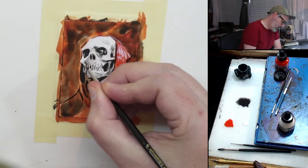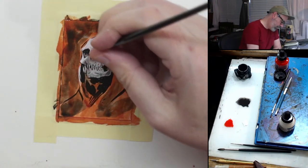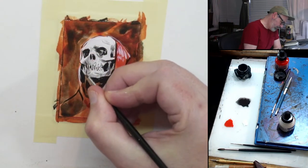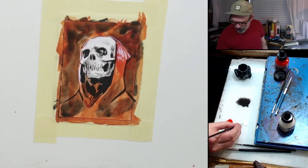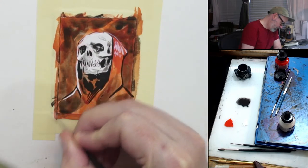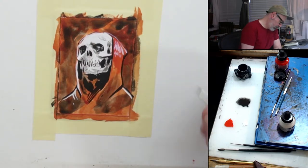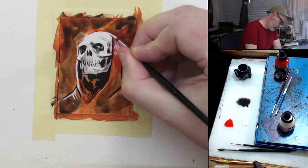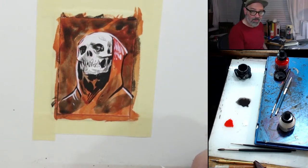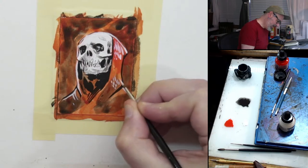I don't know what I'm trying to accomplish with this white. It just seemed like the thing to do, and now I'm sort of questioning. I don't know what this texture is supposed to be. Maybe it's like chainmail? I don't know.